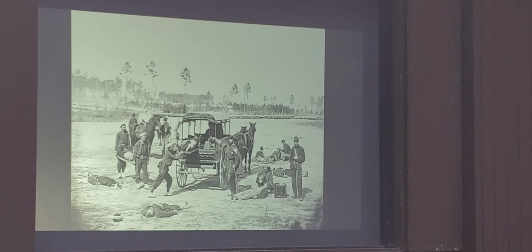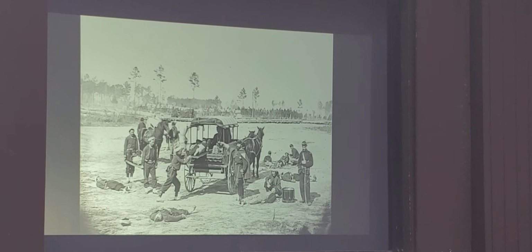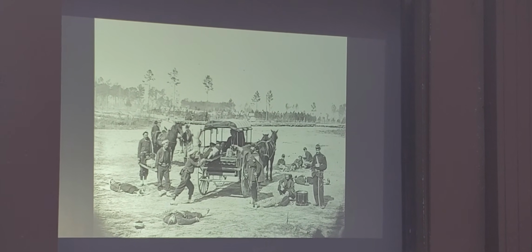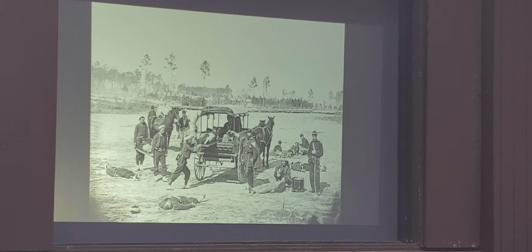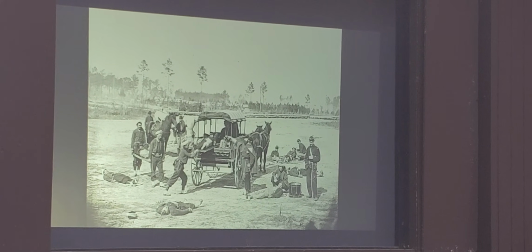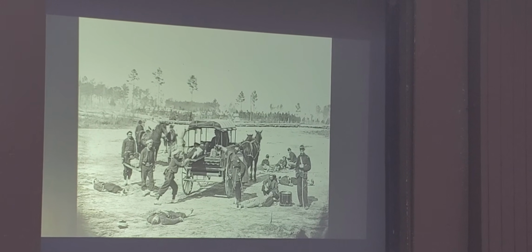Union medical personnel treated 14,193 wounded Union soldiers during the battle, and an additional 6,802 Confederate wounded. 6,800 Confederates fell into Union hands.